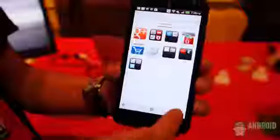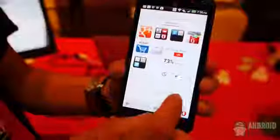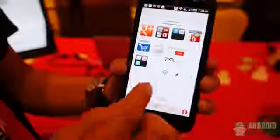And the other feature that we included in the latest version is the download manager. Of course we have had the download manager, but it is improved. So you can easily manage the media files and the movies and music and whatnot. The other functionality we added is the off-road mode.